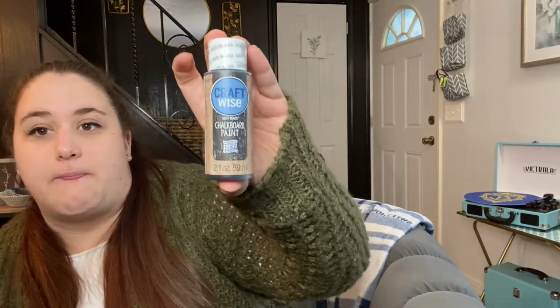All right, and then going along with the Crafter Square expanding in my Dollar Tree, I found chalkboard paint. And I've never seen this before at the Dollar Tree, and I thought it was really cool, so I picked up some. And then another thing that I got in the Crafter Square aisle is tempera paint, which once again I have never seen at my Dollar Tree before. And they had a ton of colors.